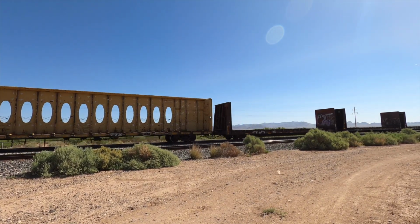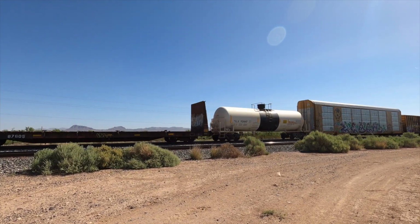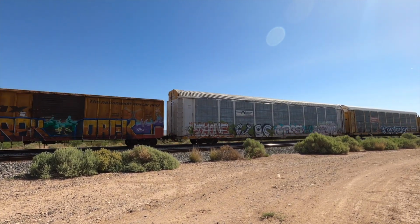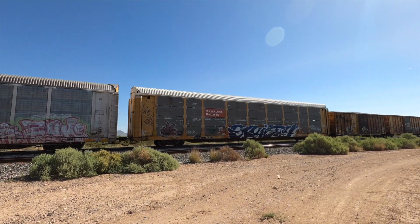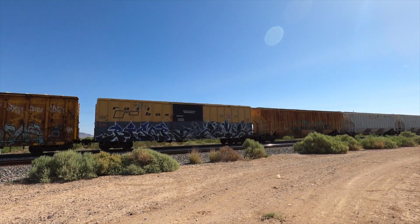They have a little gas station there with a mural of Rambo on it, so I wanted to just stop and get a quick pic of that. Thought it was pretty interesting. And just before we got there, we passed another westbound manifest train, got ahead of it, jumped off here at San Simon to capture it.